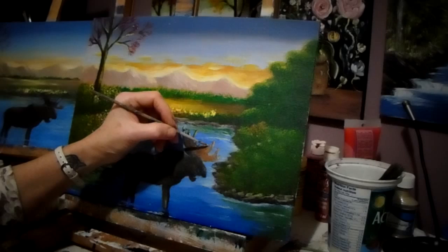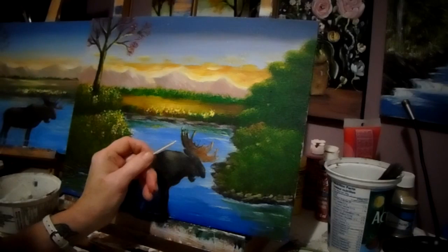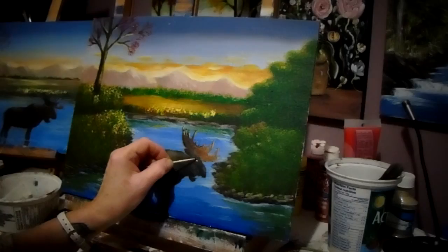There we go. And then what I want you to do is grab a toothpick, stick it in white, and for the eye we'll just put a little dab of light. And then we'll take some of that dark brown and ultramarine blue, and we'll add that around the edge of that eye just so we can make it smaller.